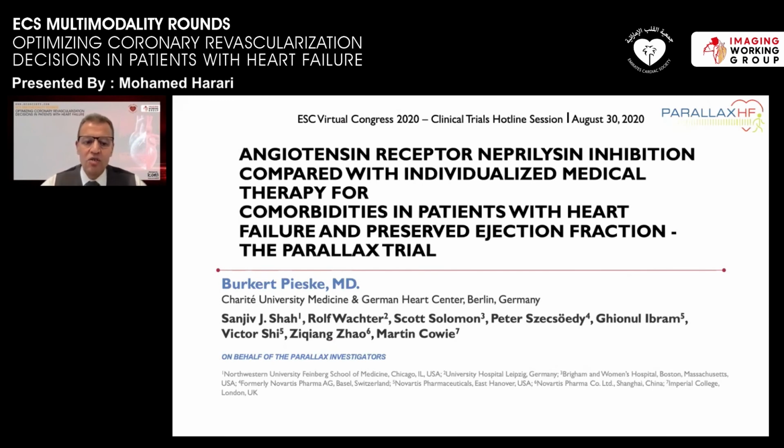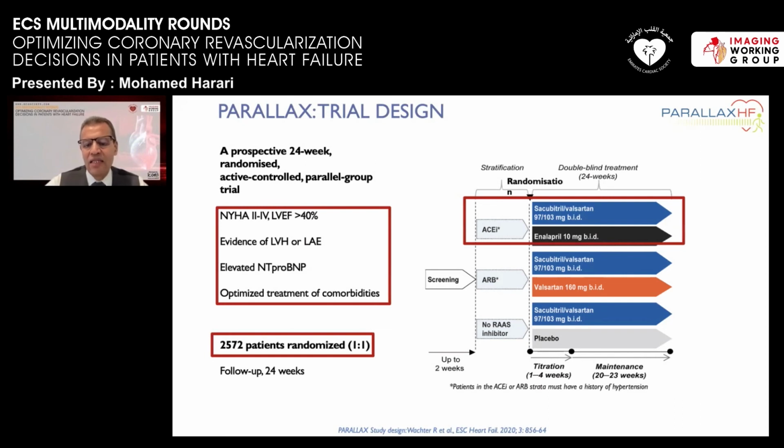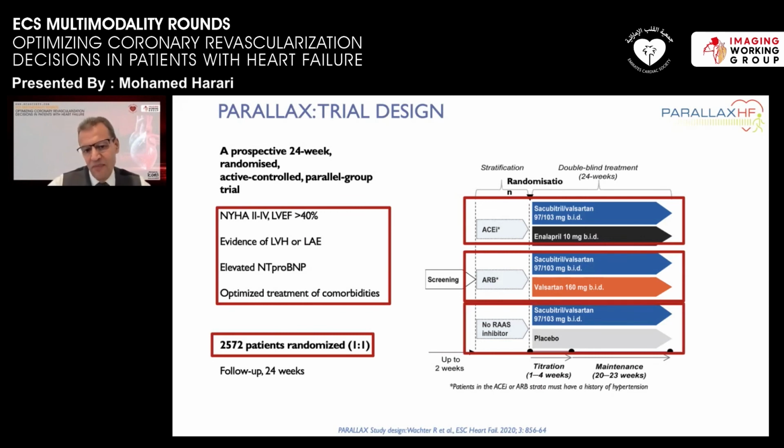Moving on to the PARALLAX trial. The PARALLAX trial was a large trial of 2,572 patients, and it was actually a three-arm trial of patients with HFrEF and HFpEF. The first arm compared sacubitril valsartan versus enalapril. The second arm, sacubitril valsartan versus valsartan. The third arm, sacubitril valsartan versus placebo, with 24 weeks follow-up.